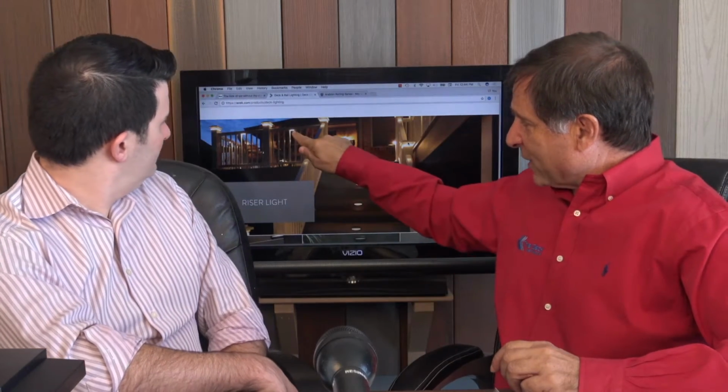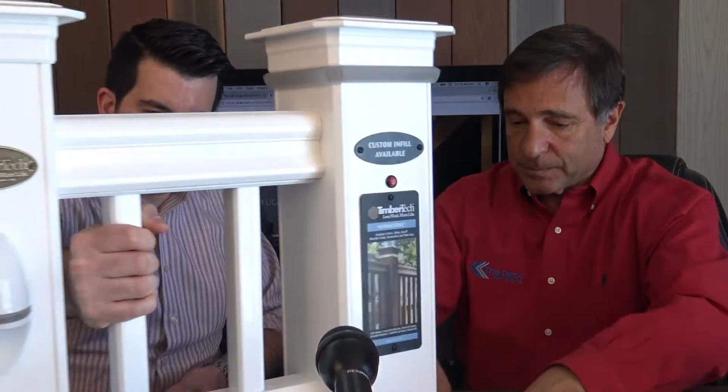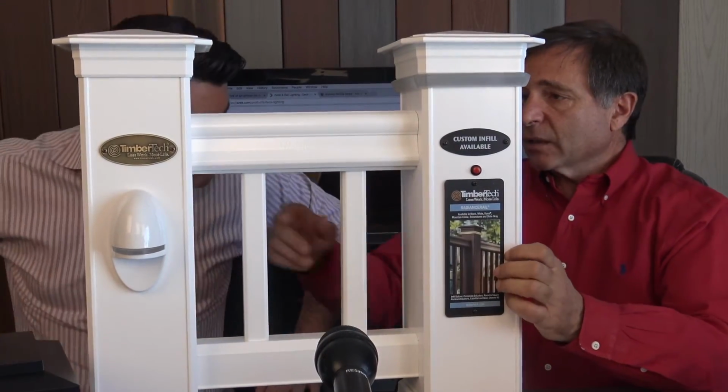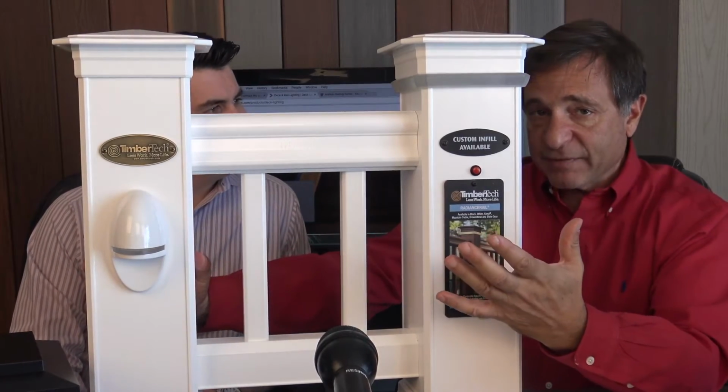And you can also see that it has the in-deck light underneath here. That's a real nice light. It's really small. Mike, if you want to pull that over again, we'll tilt it so we can see. How do you run the wiring on this? Well, there's space in between the posts. See, if this is a 5-inch post and the 4x4 is only 3.5 inches, you got some room in there.